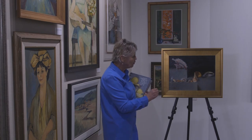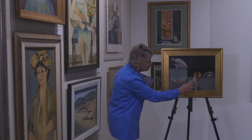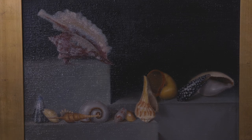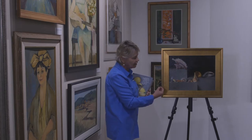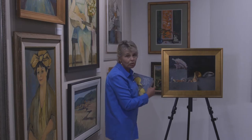Very simply done, you have all these various shapes. They're molded and blended into the background beautifully. It's just a lovely example of classical realism in a still life by Sonia Borgialli.